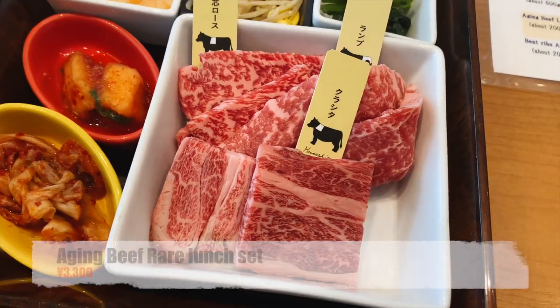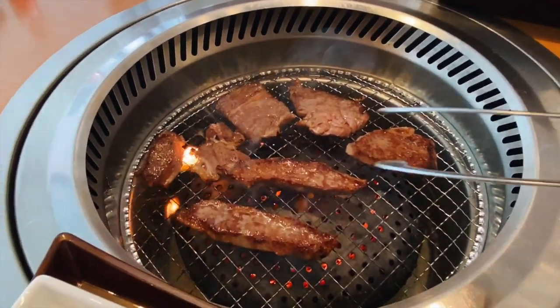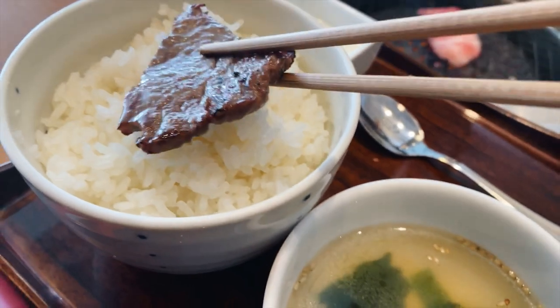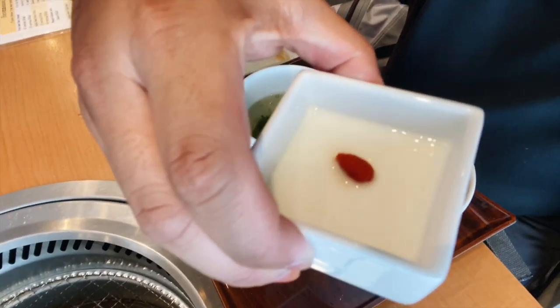Let you guys know, like, this aging beef rare lunch set that I got, it's 3,000 yen. That's a steal for super marbly wagyu in a set. So I had rice earlier, then soup, then got all the sides or the banchan. Almost done with my beef, and it even comes with dessert like panna cotta. Wobble, wobble, wobble, wobble. Man, that's value for money.